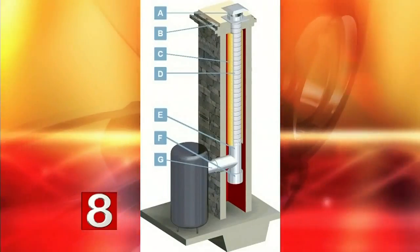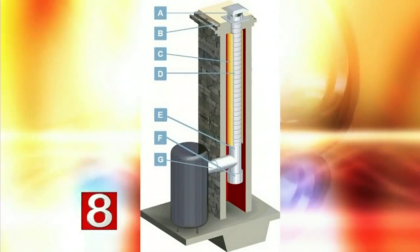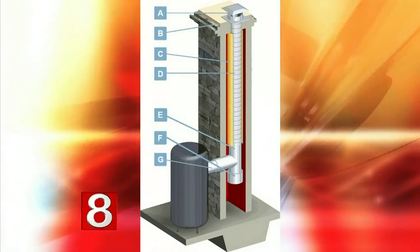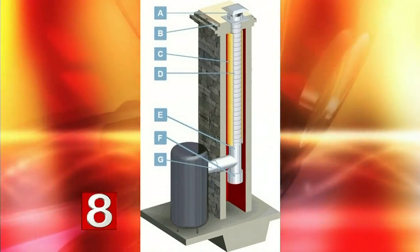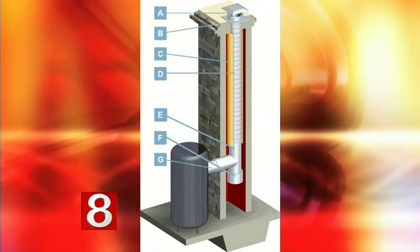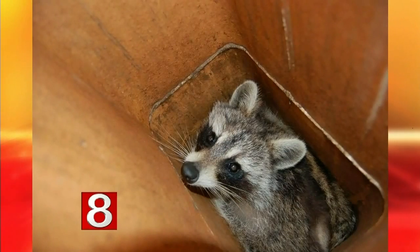All right, and then this is the system that you actually use. Yes, that's the system that I put in place that connects to your furnace or your water heater. This way, if you're burning a fuel, it contains everything the furnace produces, and it allows it to go right out into the air.